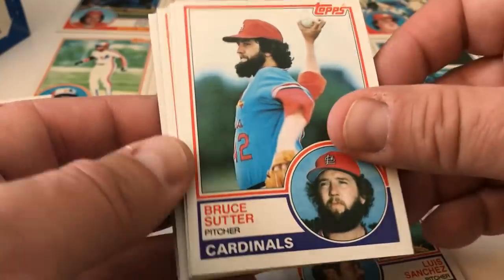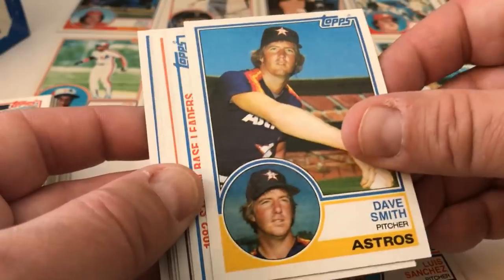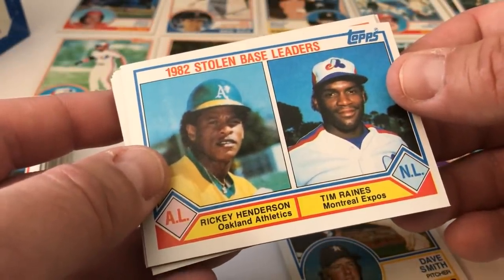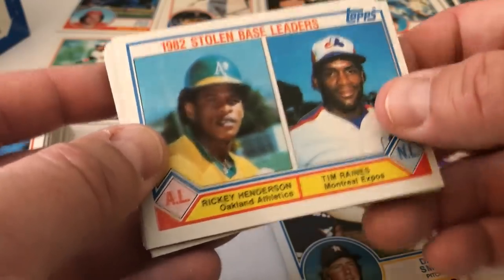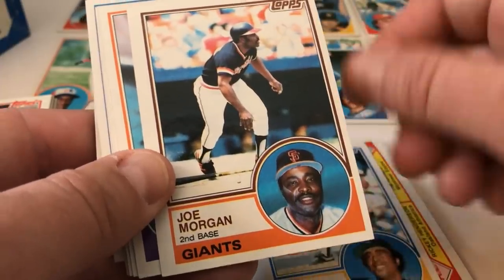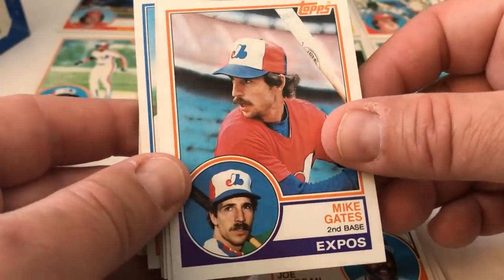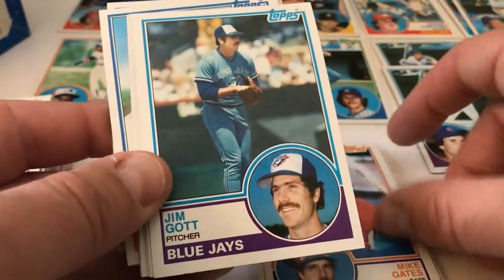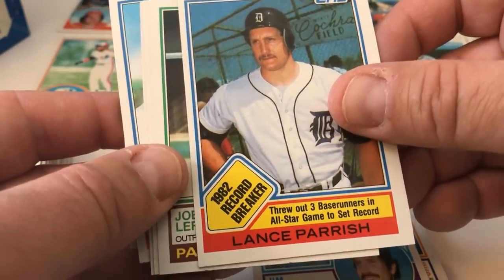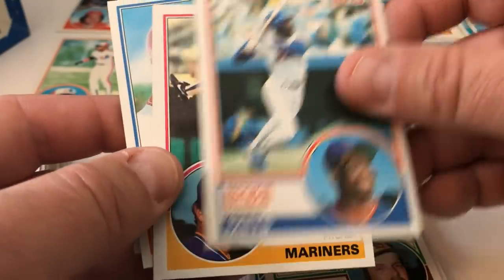Luis Sanchez, Bruce Sutter, another great card. Look at that. We're getting some different players here. Dave Smith. Ooh, that's a good card too. Look at that. Henderson and Raines. That's an awesome stolen base leaders card there. Rudy May. Joe Morgan. Somebody to choose from. My goodness, this is like an unbelievable opening break here. Mike Gates, Jim Gott, Lance Parrish, record breaker card. Threw out 3 base runners in All-Star game to set record. Joe LaFave, Mookie Wilson, nice card there.